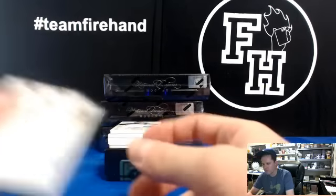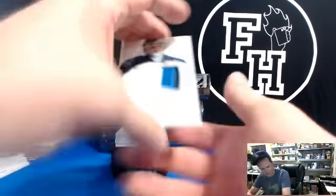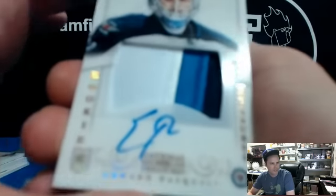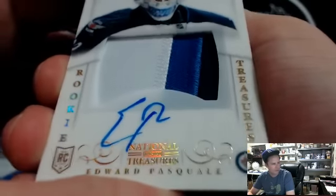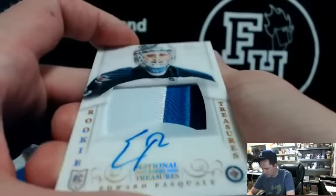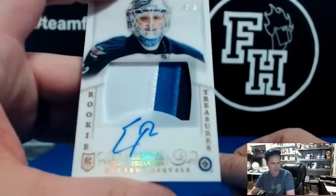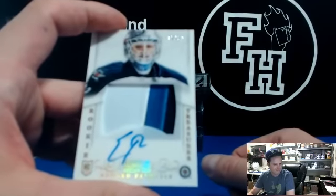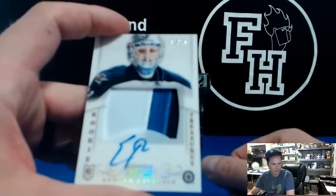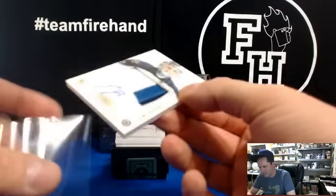We got our first rookie auto patch. This is a rainbow for the Jets. Finzer 2 and the Jets. Cheap, or what does that say? What was it? Slowest shipping on the interwebs? Slowest. 15 out of 32, Edward Pasquale. B. Butcher. Pascal.